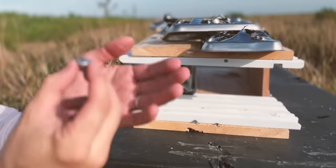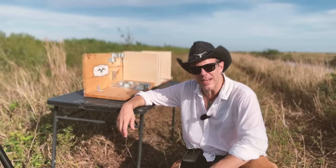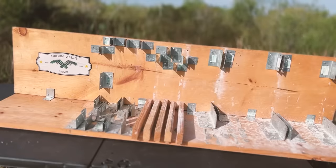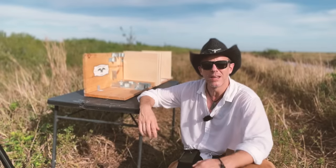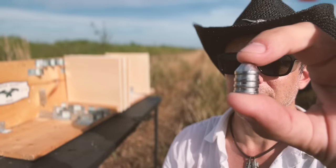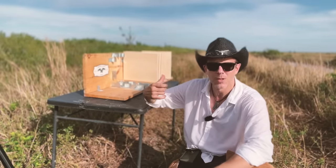Here is one of the pellets. Nice and mushroomed. And now to the plywood test. Now, of course, after going through 5 stainless steel trays, 5 half inch Baltic birch plywood will definitely be like butter for these Lucky 7 495 314 grain maxi velocity slugs. But let's try it anyway and see what kind of damage we'll produce.